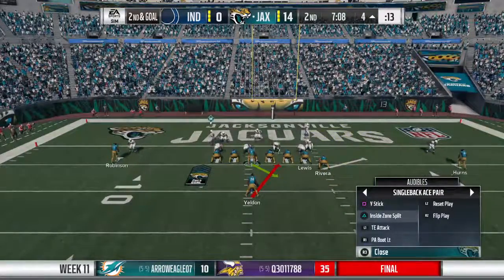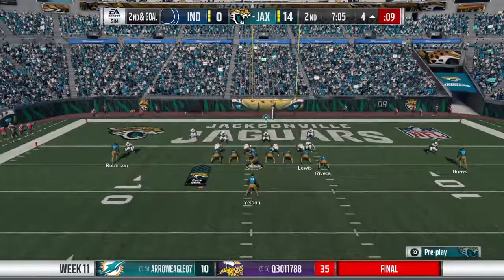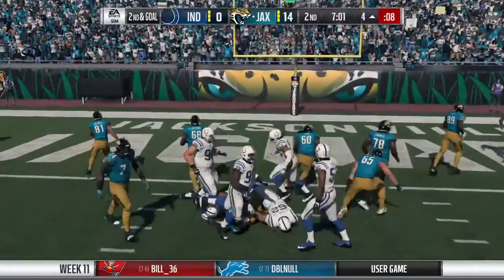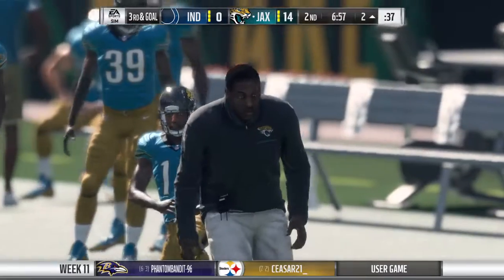But the strong safety position ended up making the tackle, and oftentimes we call them a hybrid, a combination defensive back, combination linebacker. We saw the linebacker make the stop. They give him 2 yards officially, and now it'll be 3rd and goal.